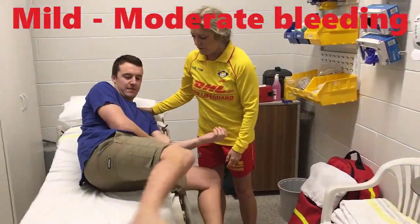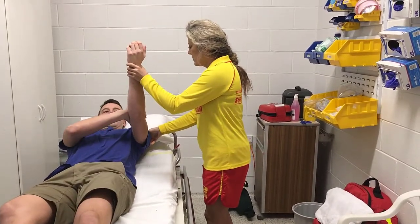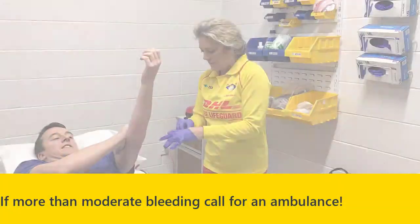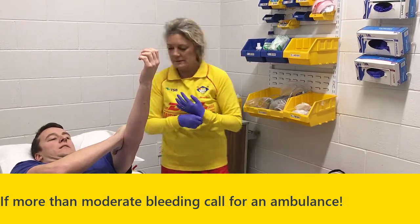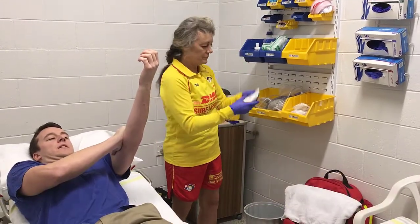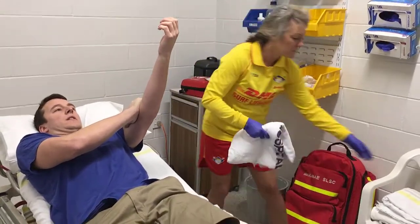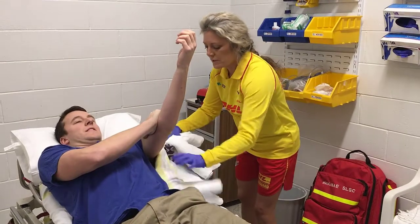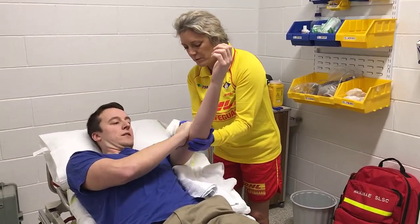For mild to moderate bleeding, ask the patient to lie down. This helps prevent an unexpected faint. Wear gloves and remove small or unembedded objects from the wound. Leave large or deeply embedded objects in place and place padding around them, as removal can cause unmanageable bleeding.